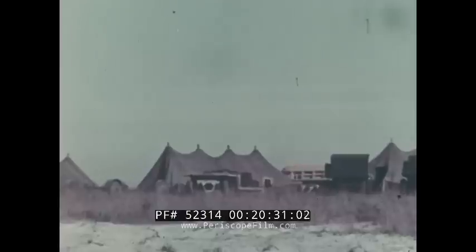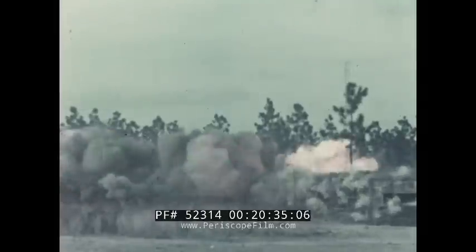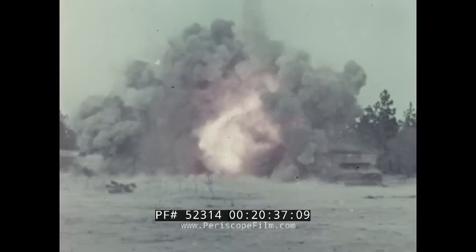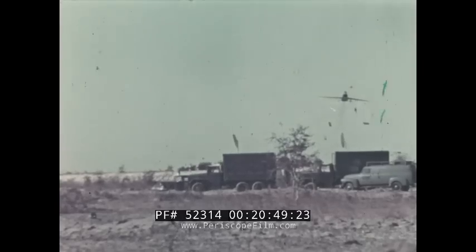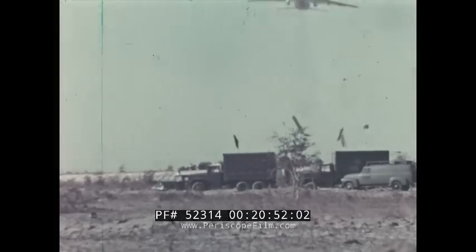Here in review are some of the highlights of the test documentation. Guns. Rockets. Flat-nose rounds, 750s, missiles, napalm.